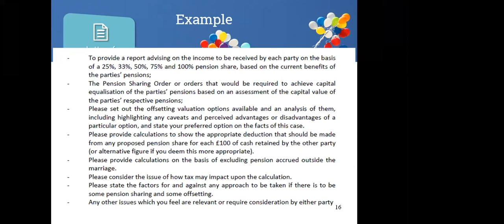It's one we received quite recently, and you'll see there's 8 or whatever questions being asked. And I just want to work through these because I think there's some good messages in here. And the first is that the first question has asked us to look at providing a report to advise on the income that will be produced on the basis of a 25, 33, etc. pension share. Well, in this particular case, there were about 6 pensions to consider, I think. And of course, what it doesn't say here is whether this is 25% of each scheme, all the schemes, some of the schemes.